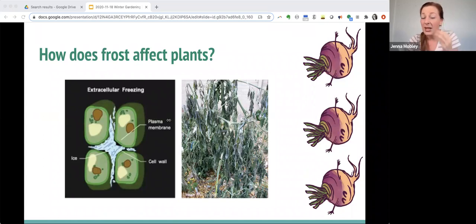Now, this is a great fifth grade lesson to get a little deeper into what frost actually means. What happens, you can see here in the picture on the left, is that water gets between the plant cells, and that causes those cells to get a lot smaller. Then that pressure and the stress might make those cell walls break, which is what you can see here on these leaves. This wilting of the leaves is what happens when those plant cell walls rupture from the ice that's inside.